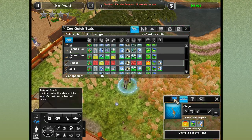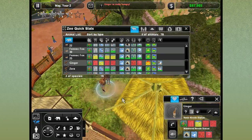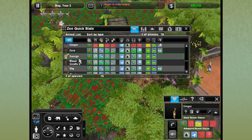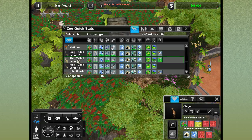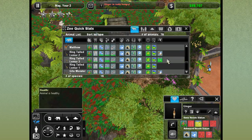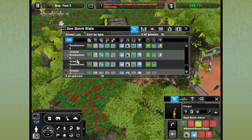Ginger, what's your problem? Are you like stuck? What's the matter? Come over here and eat some fruit. Eat some fruit so you can feel better. And then ring-tailed lemurs. Oh, look, the ring-tailed lemur is pregnant. We actually have an expectant ring-tailed lemur. That's so exciting. Okay, and then coming down, the partridges are doing okay.